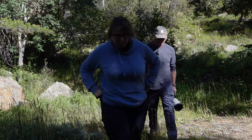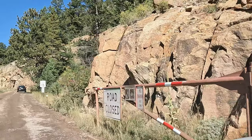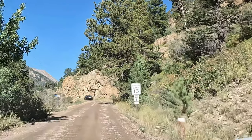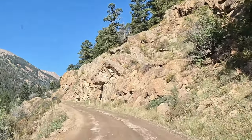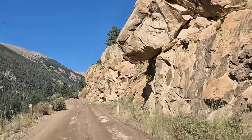Look at all the flowers. Aren't they cute? Woohoo, we're doing it. Oh, it's bumpity. Oh, here's one of those big turns. Oh, we're gonna pull over. Good idea. Ooh, if you're scared of heights, don't do this. But I love heights.